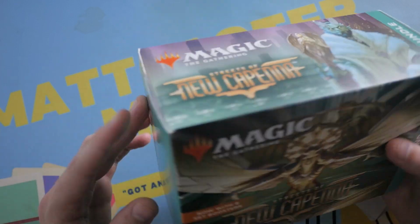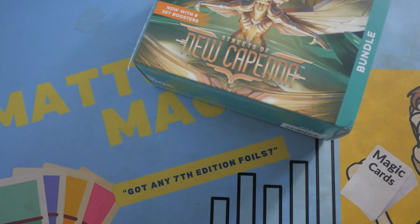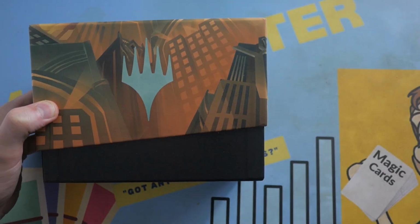Okay, let's take a look at this bundle. Hopefully it's got some good stuff. Maybe a Triome or two, that would be nice. I would not complain about that, not at all.